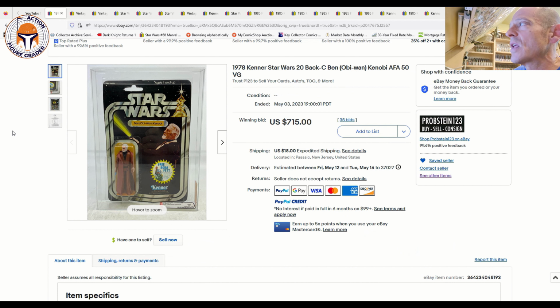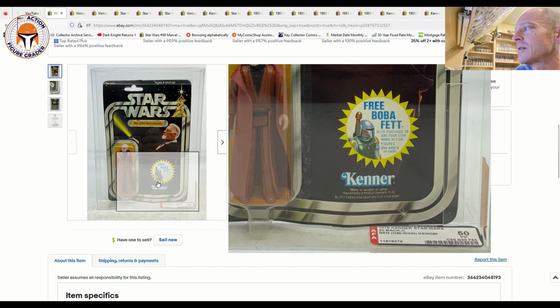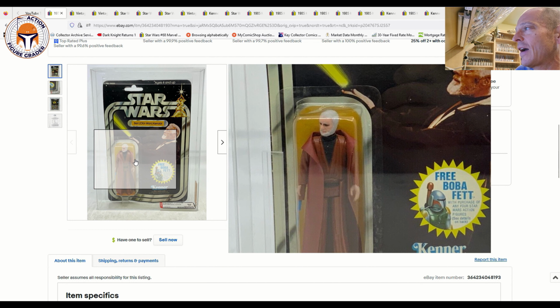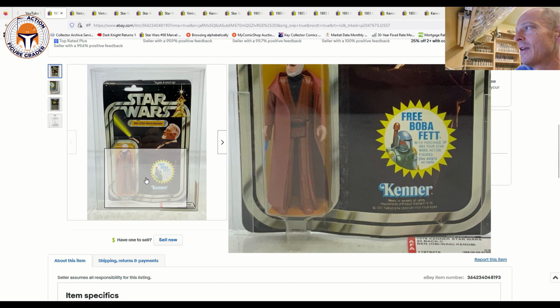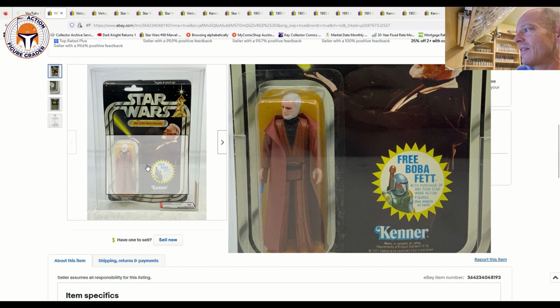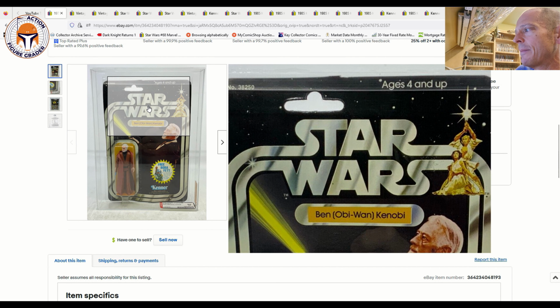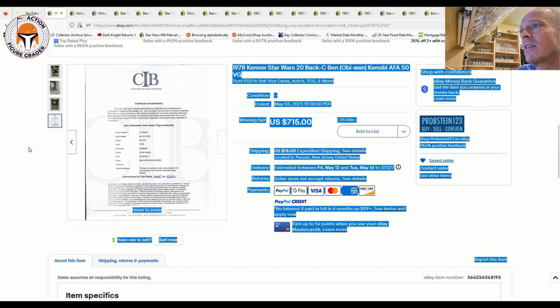The first one is a 20 back C Ben Kenobi. It was only graded AFA 50. You can see some obvious card damage there. 50, 50, 85 were the subscores. So it's not often you see two 50s along with an 85. But I don't know why it got the 50 on the blister. It did have a ding at the top, but my guess is it was probably cracked. The card had some wave to it and things like that. But anyway, let's see what it says here.